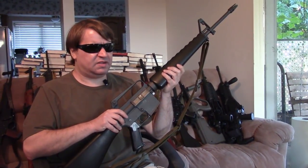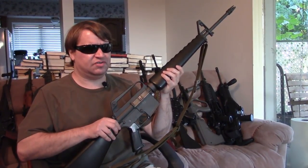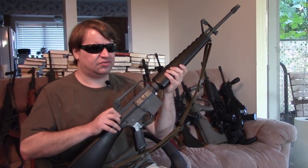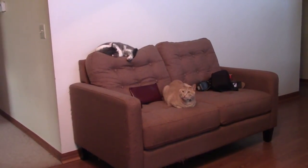The AR-15 was an outgrowth of Armalite, who was a private company, as was its round, at that time just known as 223 Remington. It was based on 222, which was more of a hunting round, and it was modified a bit to be more of a military round.